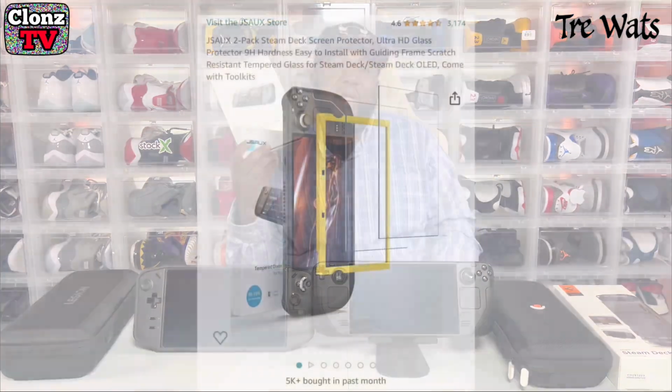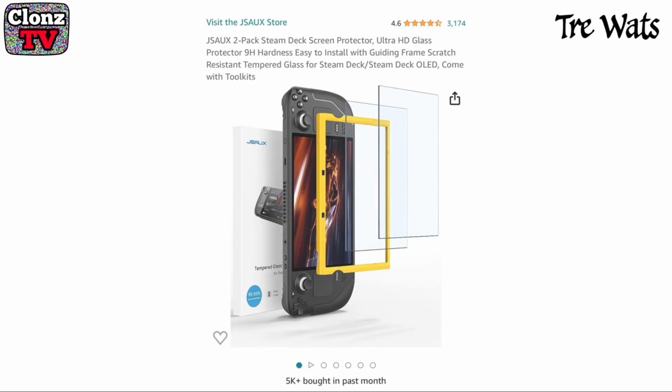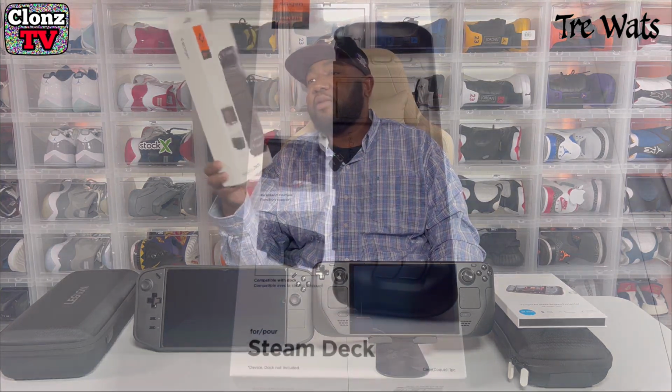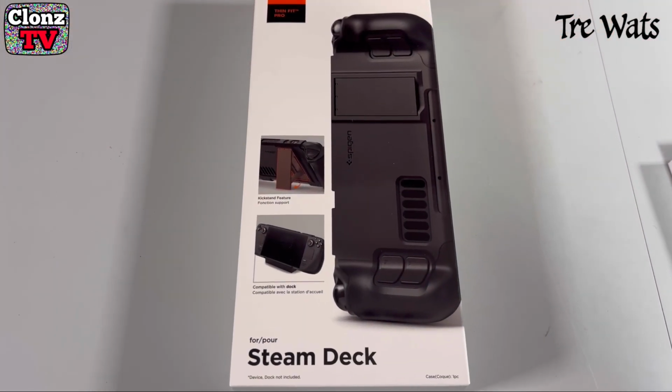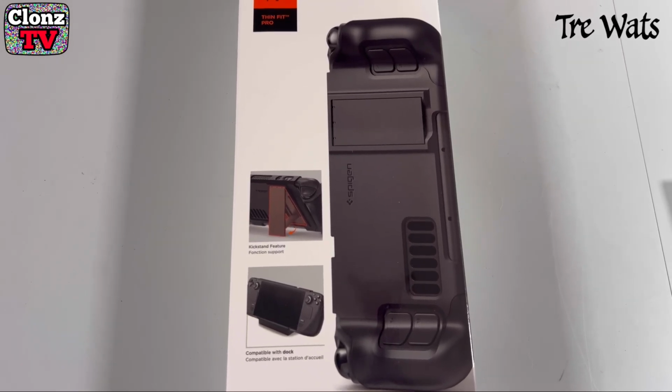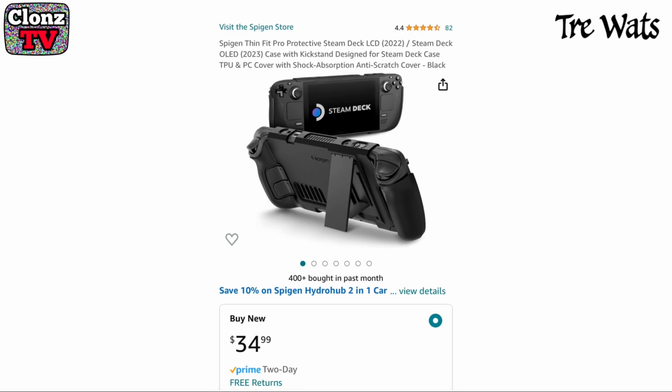Okay, right here, I ordered a tempered glass screen protector. So I gotta find some time, man, to put this on. And you'd be a damn fool not to have a screen protector on your device. You know, gotta have that. Right here, your boy has a cover grip. You gotta put that on there too. I think I paid like $30-something for it, but yeah, your boy needs a cover grip just in case, you know, we drop it or anything. And I got both of these on Amazon.